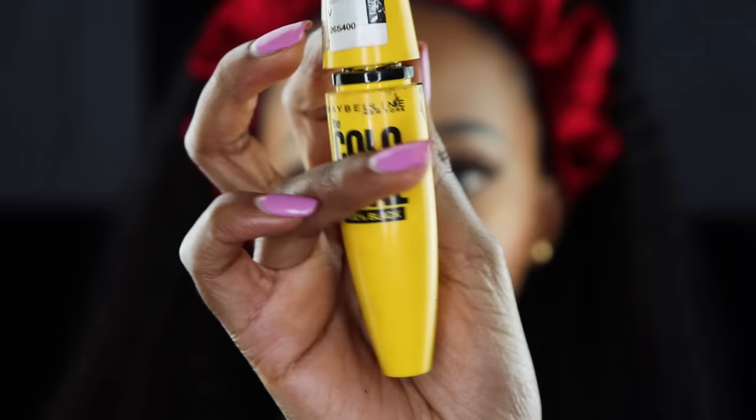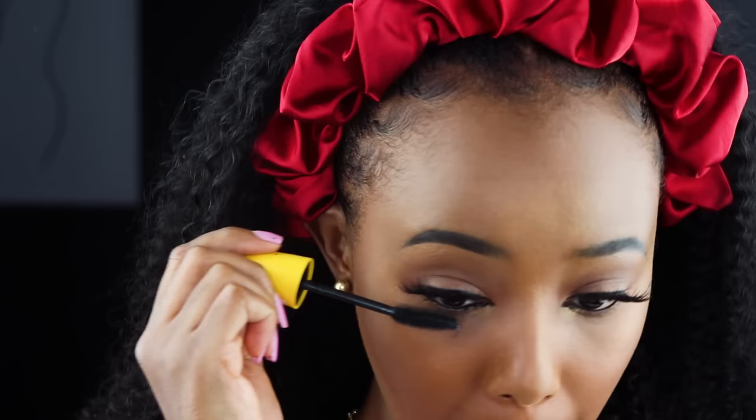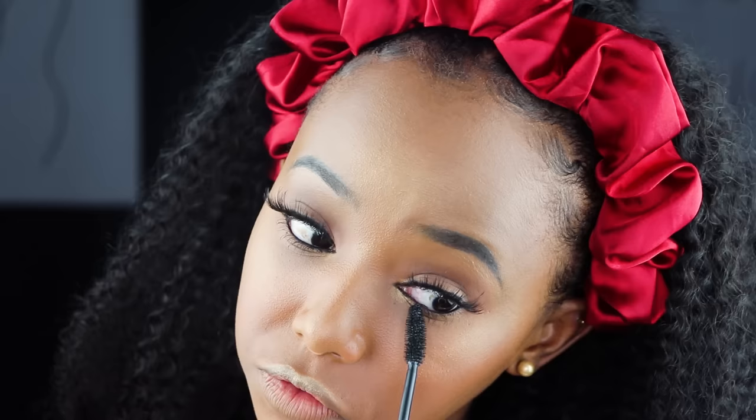Your bottom lashes also need some mascara. So today we're going in with a Colossal mascara by Maybelline. And we just put it in there. If you don't make a face, are you really applying mascara?